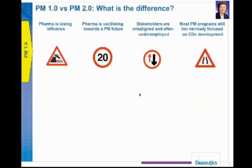To get to the real promise of PM 2.0, we believe we need a different model. So what are the differences between 1.0 and 2.0? First, in the current system, pharma is losing its influence over how and when drugs are utilized. The FDA is telling them what to do. We have next-gen sequencing and other diagnostic tests. These influences are causing a lot of vacillation and uncertainty.